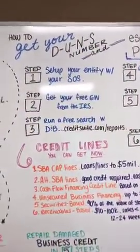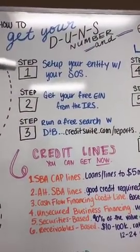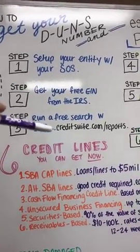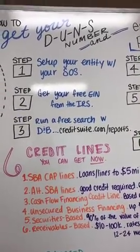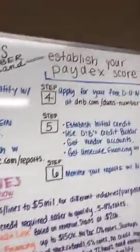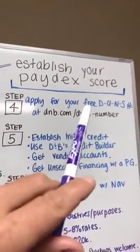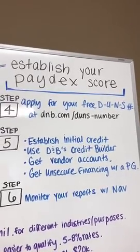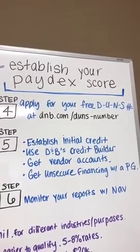So far, you set up your business with the Secretary of State. You got your free EIN number with the IRS. You did a free search to see if any of these guys, DNB, Equifax, and Experian, know you exist. Step 4 is you want to apply for your free DUNS number, and there's the direct link. The letters dnb.com/DUNS-number. Now, an easy way to do it is you can also go right to Dun & Bradstreet here, and you can just Google free DUNS number.